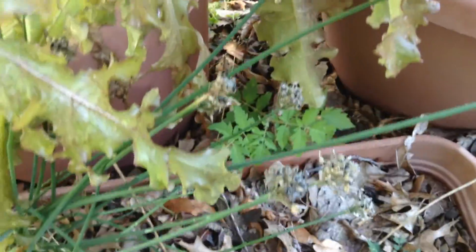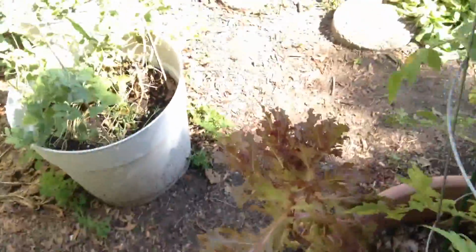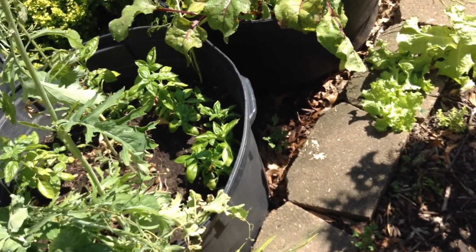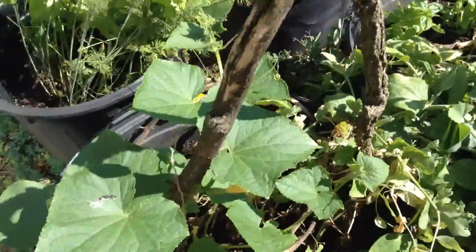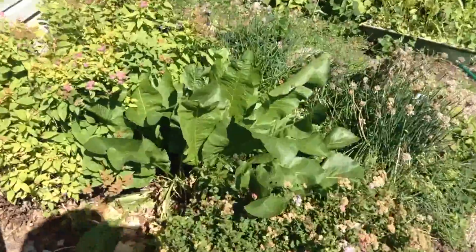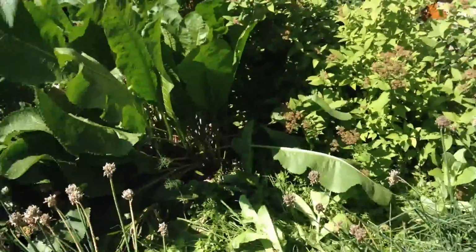Speaking of the nooks and crannies, I've got a few tomatoes. I'm trying to plant tomatoes in between my pots. So they're looking okay. They're not huge yet, but I think they'll fill in and we might get a late harvest. I've got a few more nooks and cranny tomatoes down in there. More basil, that's our cucumber. And horseradish over here. And I think that about does it.